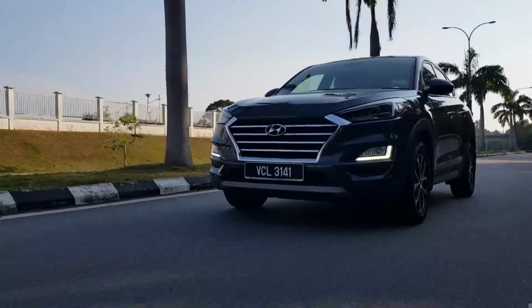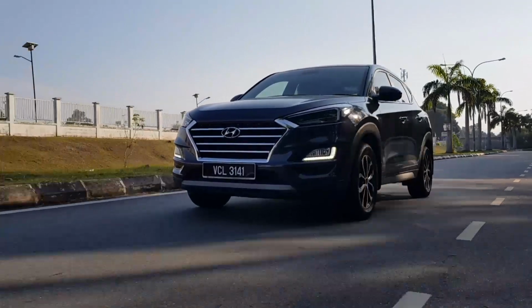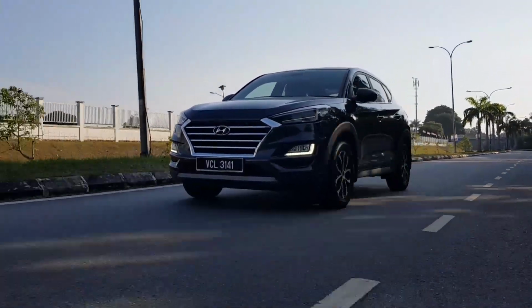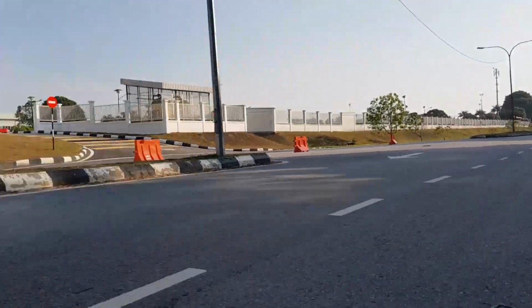On top of that, the 1.6-litre turbocharged engine that's been fitted to this car is an absolute gem. Now, I've been driving it around on eco mode most of the time, but I'll tell you now that no matter what mode you're in, this car is incredibly efficient. And I mean incredibly efficient. It's so quiet, it uses so little fuel.